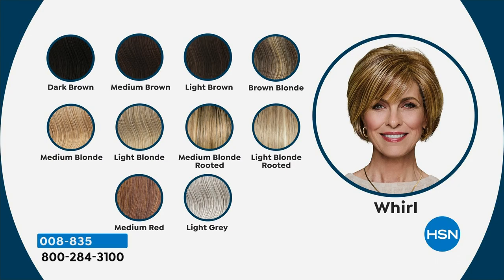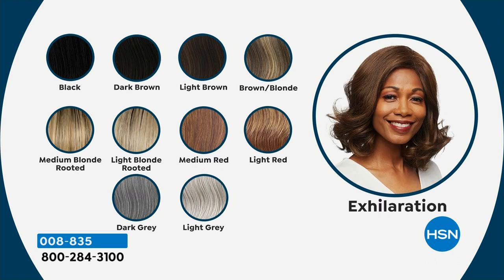All right, we're gonna go to our last style. And it's the one that I'm wearing, which is called Enlightened. It's the longest one that we have in this show. Now, Inspiration is what it's called. So here's what you need to know about this style. This style has its own set of colors. So you know how I've been walking back and forth showing you the colors of the other wigs? This one is unique. So you'll need to look at your television screen to shop the colors. So let's go over them together.